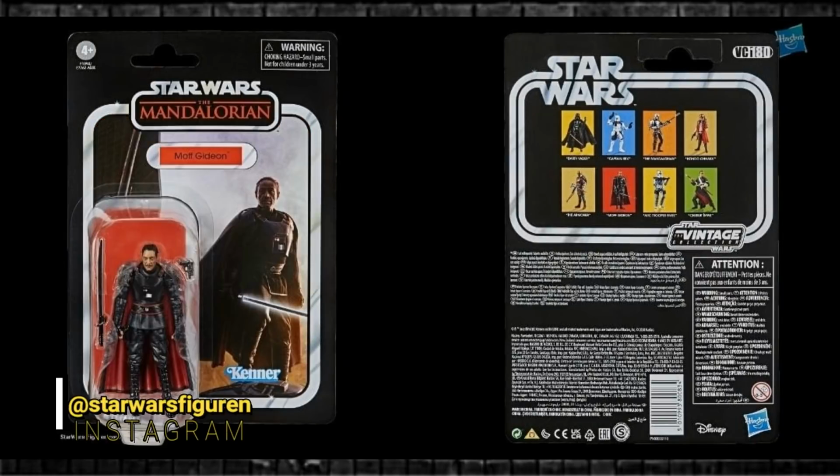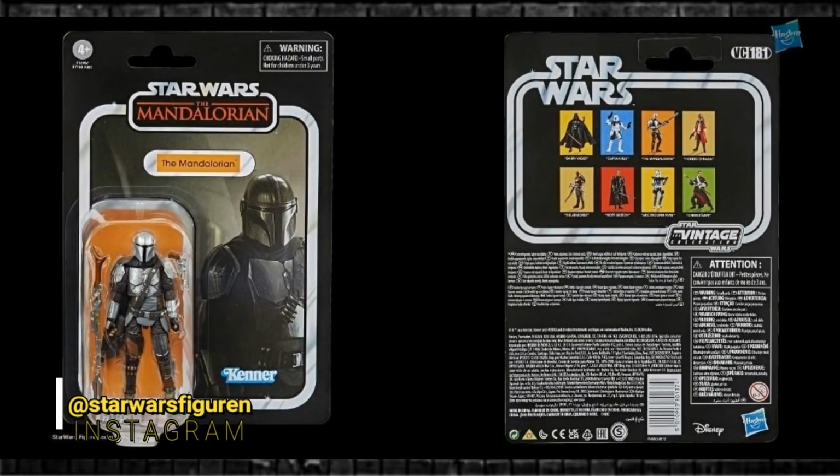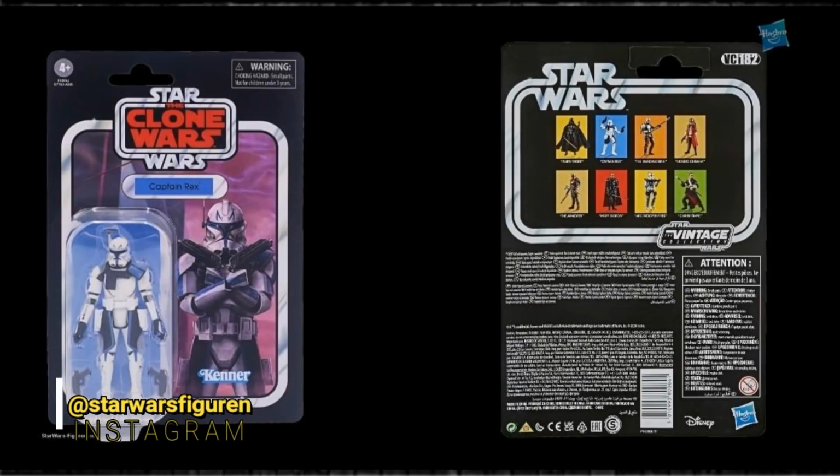VC 180, Moff Gideon, also on the Mando card. VC 181 is the Mandalorian in the Beskar armor. And VC 182 is Captain Rex. Also with Captain Rex, they told us about that particular card.